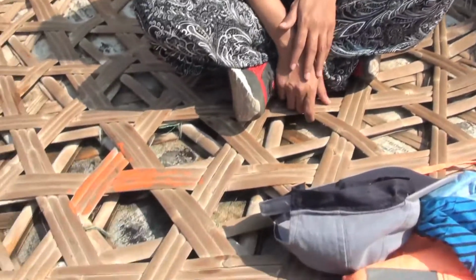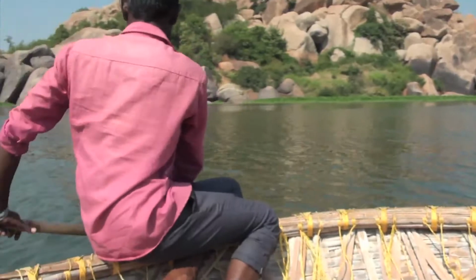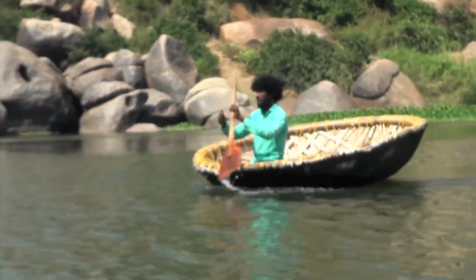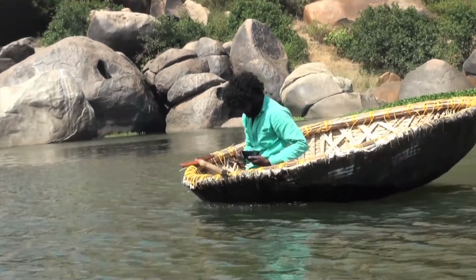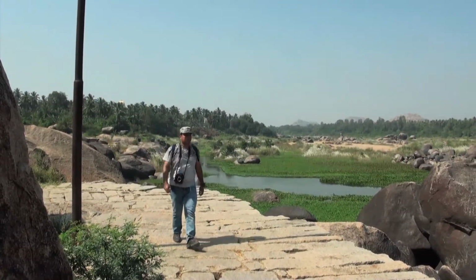But this is different, a round boat made up of bamboo. Interesting and fun to have a short ride, and this also breaks the monotony of the temples. November end is just the beginning of season time in Hampi. The peak season is from December to February. Though it's a bit hot here, we are enjoying the less crowded and peaceful streets and attractions of Hampi.